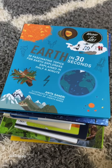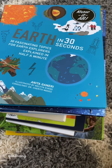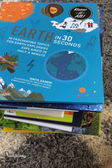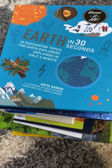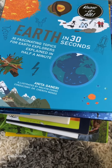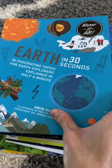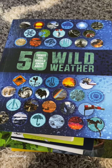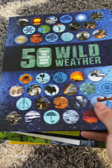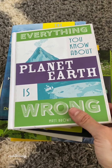Here are the science books. In addition to the kitchen chemistry, I am planning on looking at earth science, weather and climate, and all that good stuff to go with, we're looking at natural disasters. So you'll see a lot of that in here. This one is Earth in 30 Seconds, Weather in 30 Seconds, 50 Wild Weather Things You Should Know About, Everything You Know About the Planet Earth is Wrong.